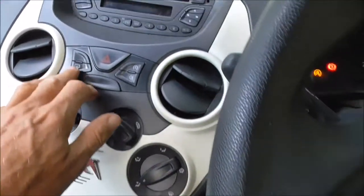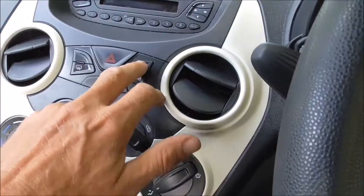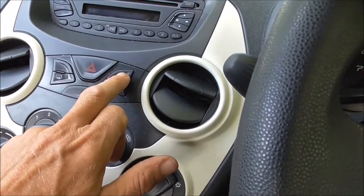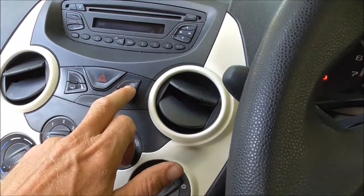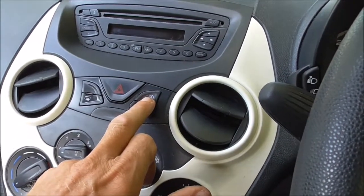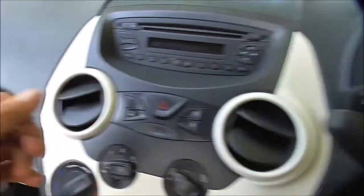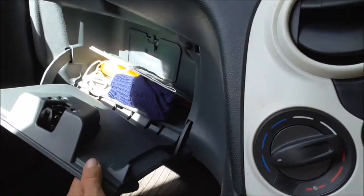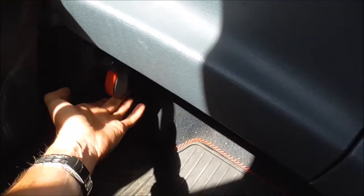Other options: heated rear windows, standard, rear fog lights, and this guy here which you can manually switch off the auto start or stop start engine thing, which is really annoying. I hate them. Rather than stopping every time you stop at a set of traffic lights or whatever, the engine goes off, you can kill that. Quite a good storage in here as well, quite useful and functional, and the fuse box behind it.